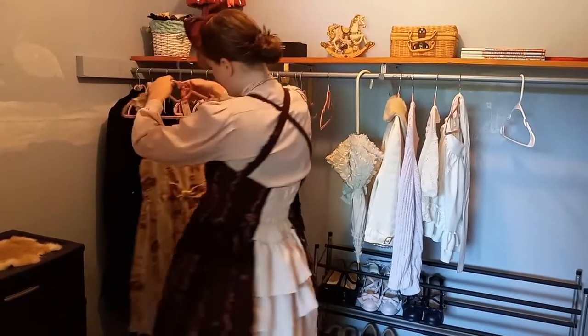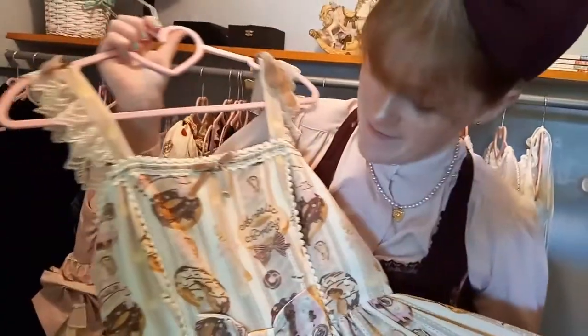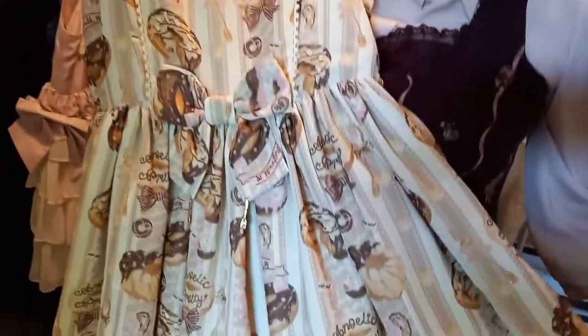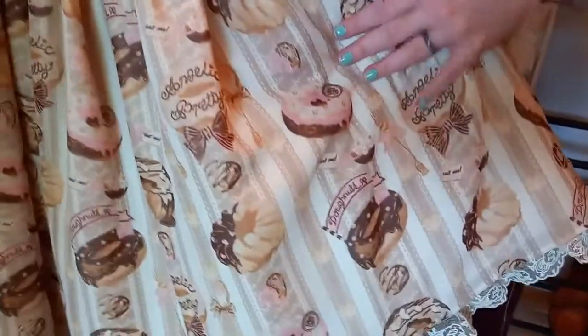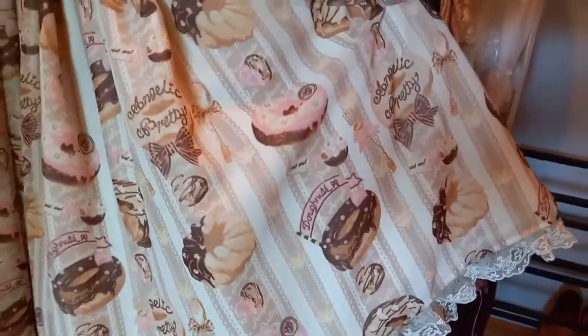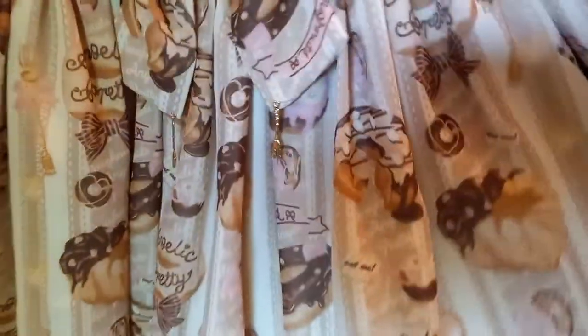Next up, as you will see in a video that comes out after this, Melty Cream Donut by Angelic Pretty. I finally got the one that got away here. It's got all of these wonderful donuts, and it's got little forks and spoons and whipped cream hearts. And it's got this beautiful ribbon up here.